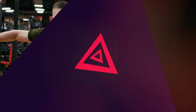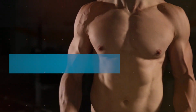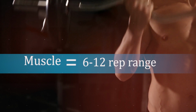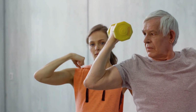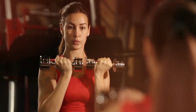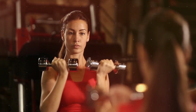One final note, you can adapt this to suit your individual needs. If you're more interested in gaining muscle than strength, you can focus more on the 6-12 rep range and less on the 3-5 rep range. Or if you're more prone to injuries, or if you're older, you might want to focus more on high rep work. However, try not to completely exclude any rep range because they each come with unique benefits.